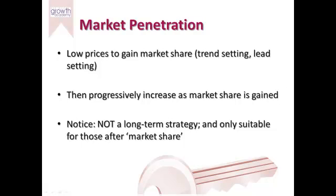Number two, it's only suitable for people who want major market share. Now, the vast majority of small business owners that I know are not looking for market share. They're not looking for, say, 10,000 people to use their products or their services. They're looking at maybe 50 to 1,000 people every year using their products or services. Now, if that's the sort of numbers you're talking about, unless you have an absolute micro niche, then you're never going to get market share.